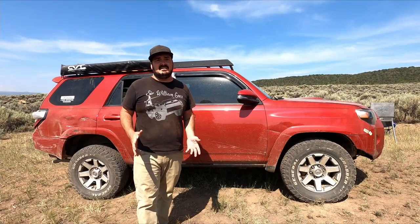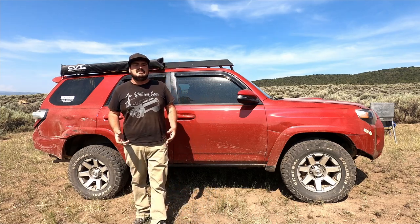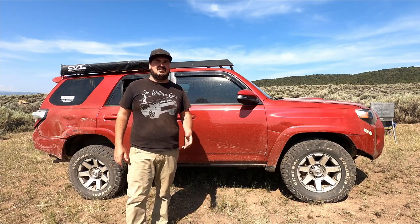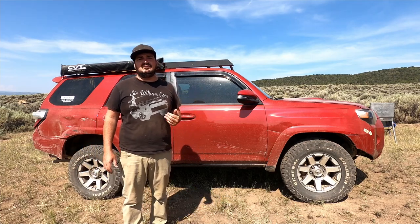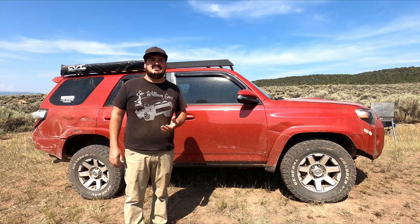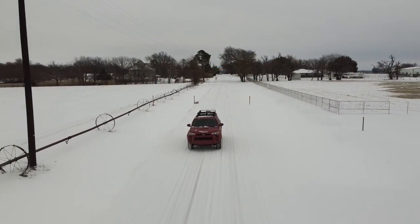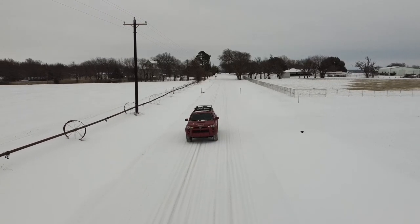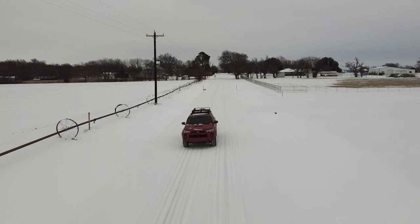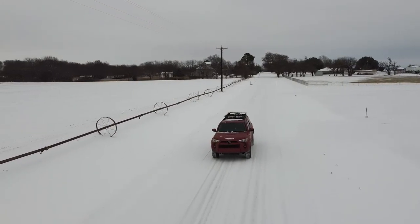All right, and last but not least is snow. Now, I really can't comment much on snow because I try to avoid snow at all costs. I don't like snow. And ironically enough, while trying to run from the snow earlier this year, I got caught in Texas where they got anywhere between about 6 to 8 inches of snow over the course of a few days, and they weren't able to plow off the roads in the area of Texas that I was at. So I did get some experience driving with the Grabber ATX in the snow, but it was very minimal.